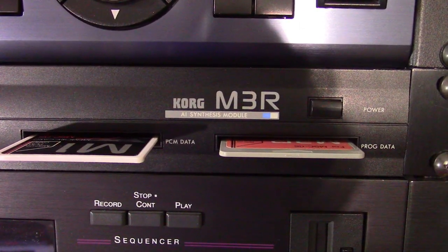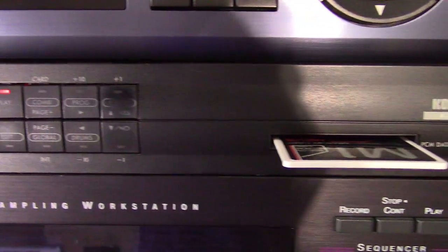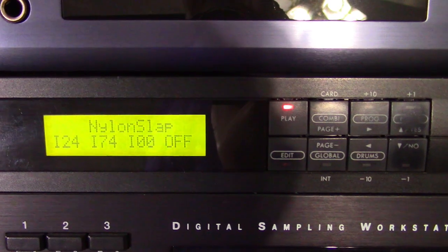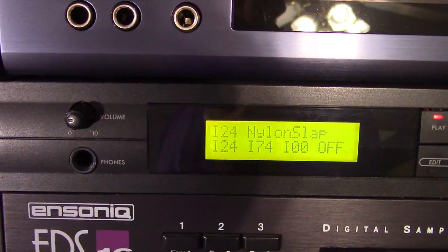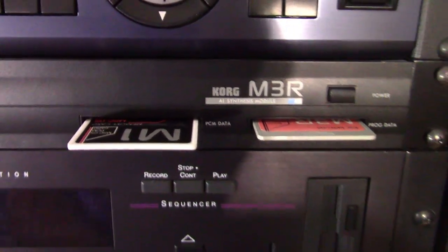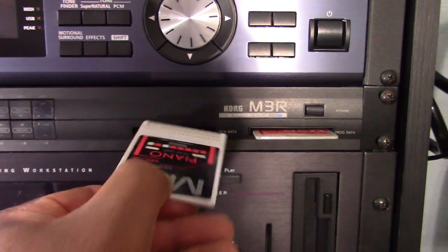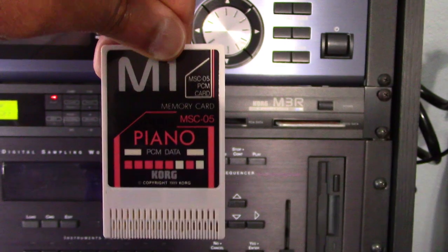The M3R has the basic functionality of the legendary M1. Not only is the M3R significantly smaller than the M1, it also lacks the M1's double program feature. In addition, the M3R and the M1 patches are not compatible. For instance, you can't upload M1 patches to the M3R because the M3R has a different patch structure.